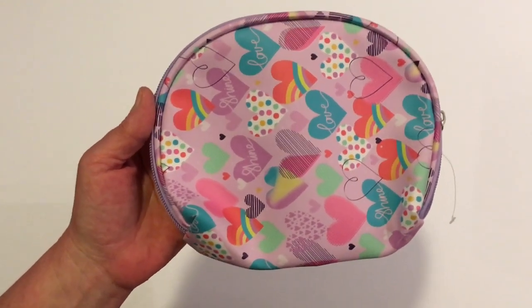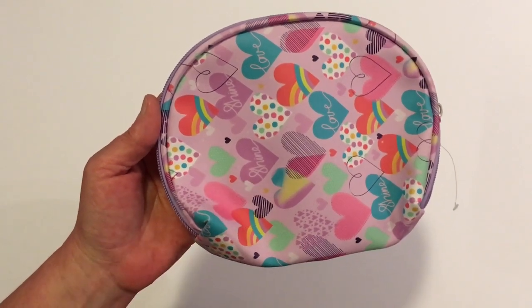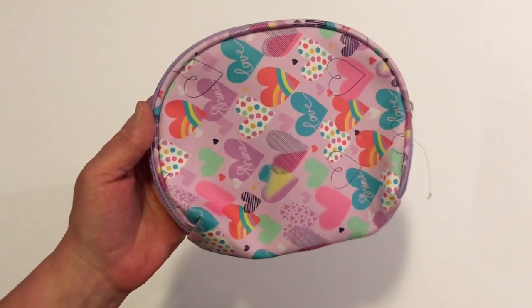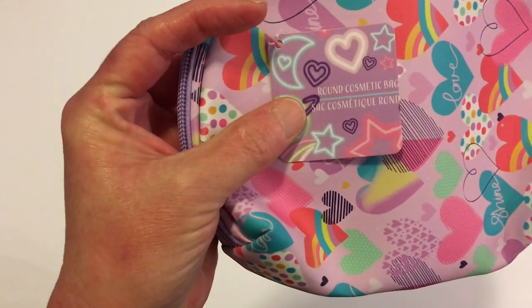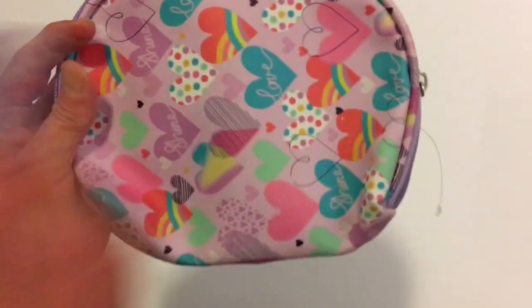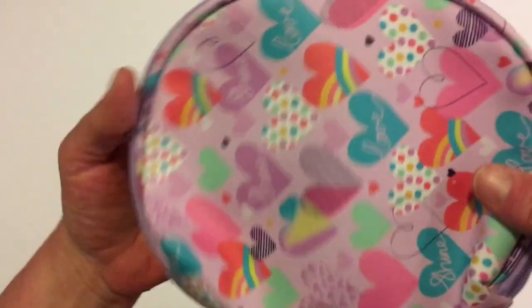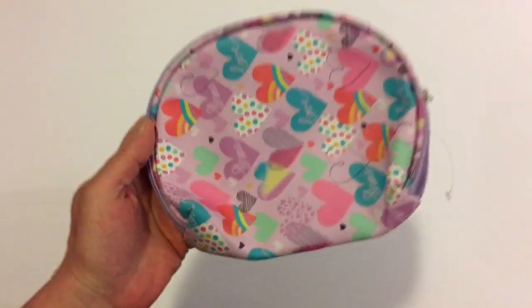And this is really pretty, and they did have two or three other prints. And I do have that in my walkthrough, and that video is up right before this one. So again, that is the round cosmetic bag, and this is a Greenbrier product. But these are really cute, and they have the little fake leather, so I really like this.